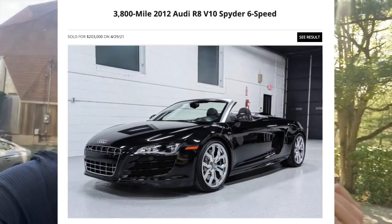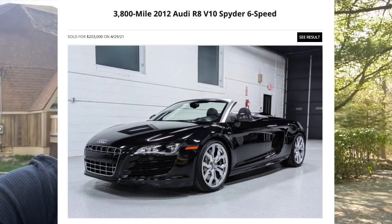Kind of talk about things I looked for before I purchased it, just to help people out. If you're thinking of buying an older R8, there's a couple different gens, some things you want to worry about, some things you want to think about as well. And then we'll take it for a drive, explain some stuff about the R-tronic transmission. Of course, the gated manuals have been going through the roof. I actually just saw a sale for the V10 gated manual going for like 203 grand on Bring a Trailer.